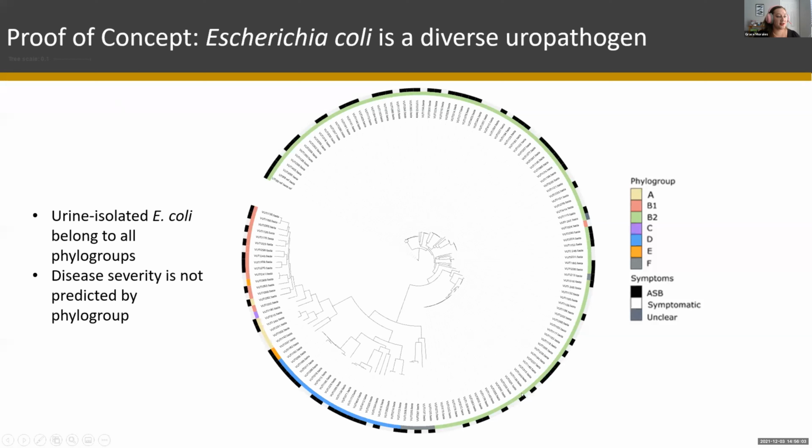And what I hope you can appreciate by this inner ring here is that we see colors from all the different phylogroups being represented. Additionally, what I'd like you to pull out from this is disease severity is also not predicted by the phylogroup, and we're able to see diversity in the presence of symptoms or no symptoms in the source patient all around the phylogenetic tree, represented by black and white squares on that outer ring.